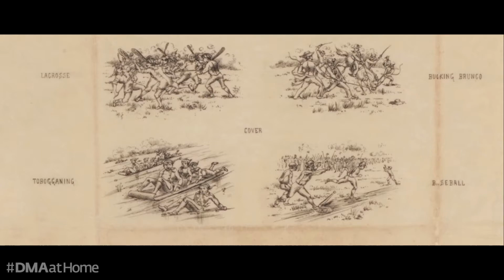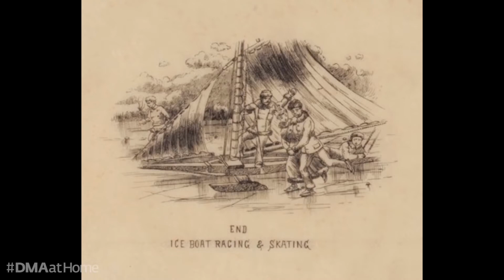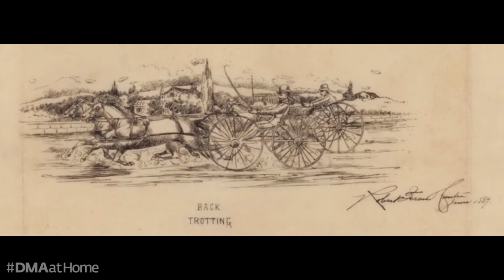Here are the scenes etched into the lid of the humidor. And what I'm showing you here are Robert Francis Hunter's original sketches, which are also in the DMA's collection. Here's one of the side scenes. And the other. And here's that horse racing vignette on the back of the humidor. And here we also see Robert Francis Hunter's signature as well as the year 1889.